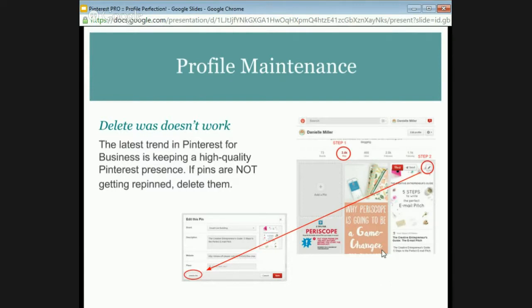So for you, it might be you're deleting pins that have no repins whatsoever, or if you start to develop a track record where you're getting 5 or 10 repins on every pin, then you might say, okay, well, I'm going to delete anything that doesn't have more than 2 repins. So you kind of up the ante. To delete the pin, you just hover over it and you click on the little pencil icon and hit delete pin on the menu that pops up.